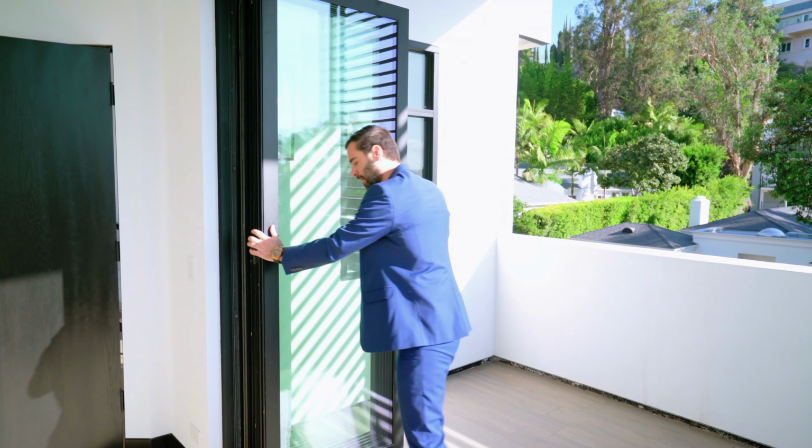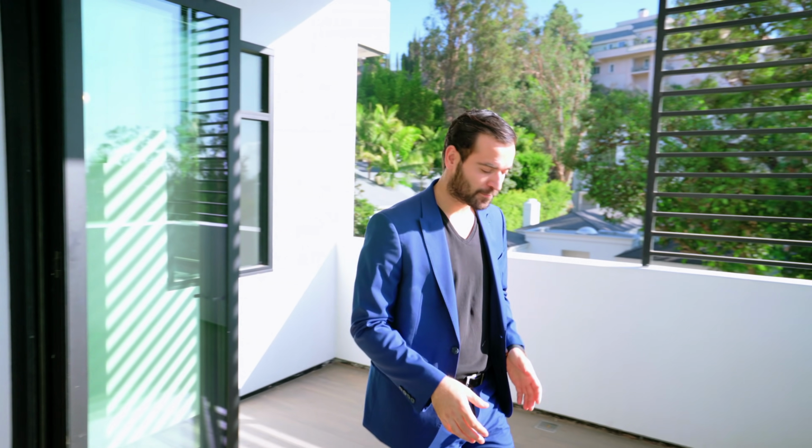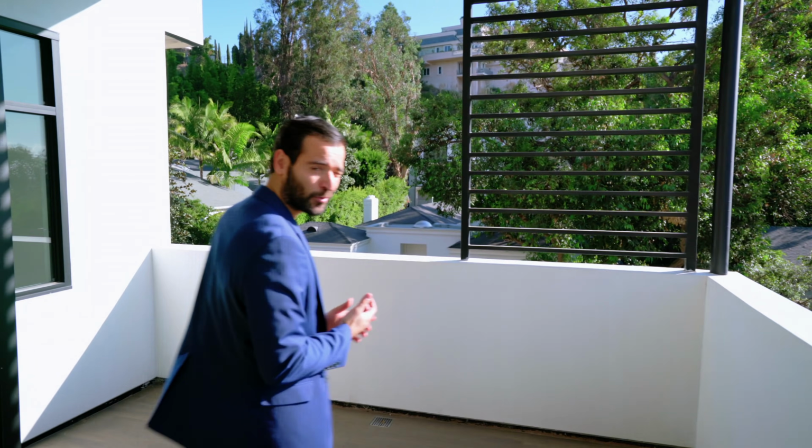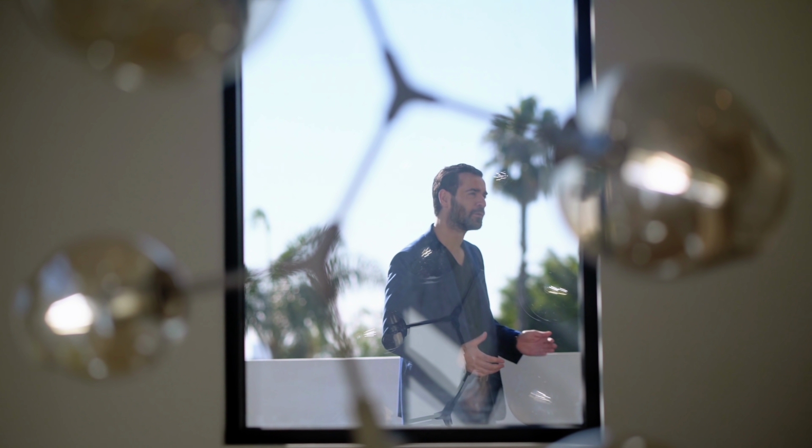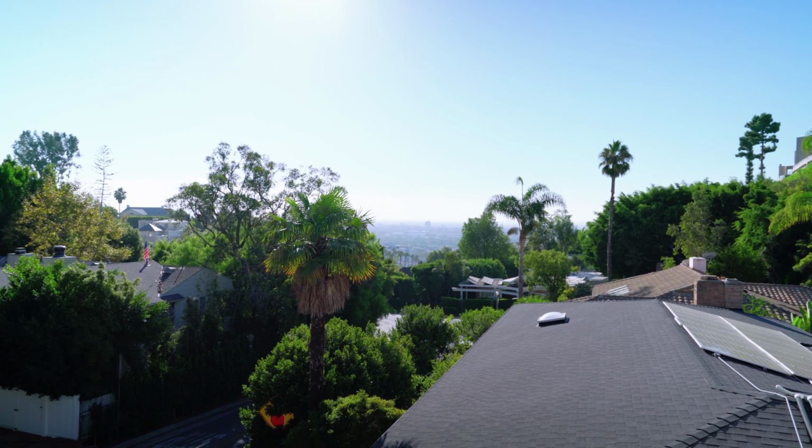It's pretty cool. Now, your master bedroom and your balcony connect with each other. You get the perfect indoor and outdoor feel. And of course, one of the main reasons people buy homes in Hollywood Hills is for the view. So even if you get a little glimpse of it or you get a full view, it's just important if your property is exposed to a view or not.